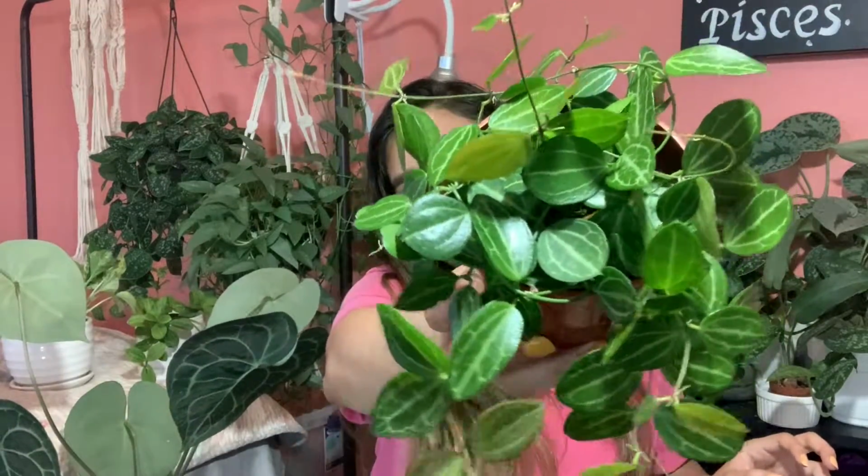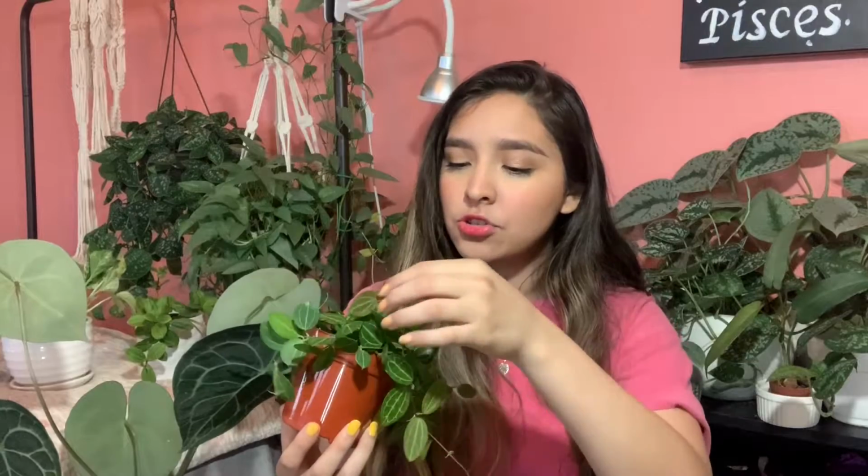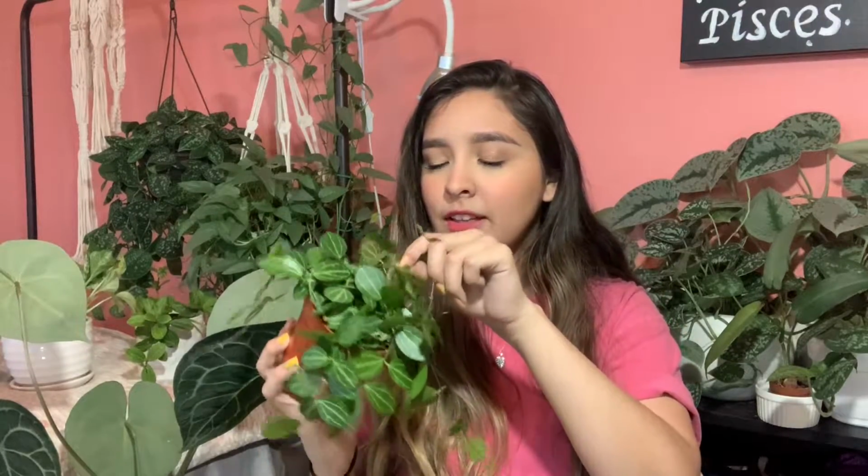Both of the plants are absolutely stunning, but this plant is the one that I actually got from Tall Plants. I think this was only $7 when I bought it, and it wasn't really trailing out of its pot. I don't feel like you can really tell how much it's trailing out of its pot because I actually ended up sort of folding it in to make it look a little bit more full, but it's gotten quite a bit bigger, and I adore this plant.